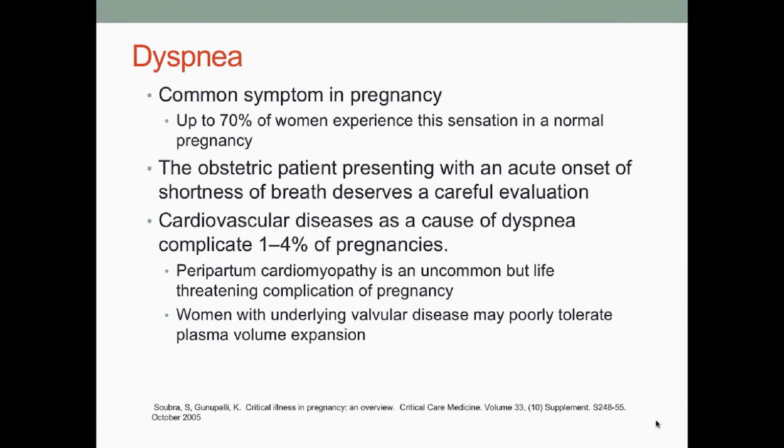It's worthwhile mentioning that women with underlying valvular disease may poorly tolerate plasma volume expansion. So while some women are aware that they have underlying valvular disease, many women aren't aware that they carry this diagnosis, and they can get quite sick, typically at the onset of the 3rd trimester, again, due to that rapid plasma volume expansion that I mentioned.